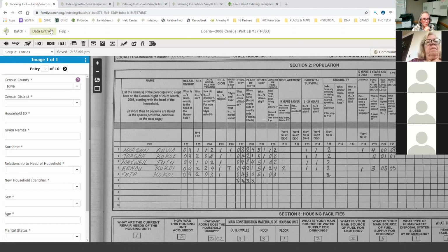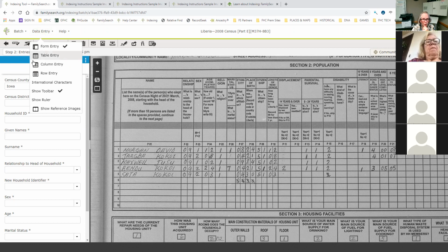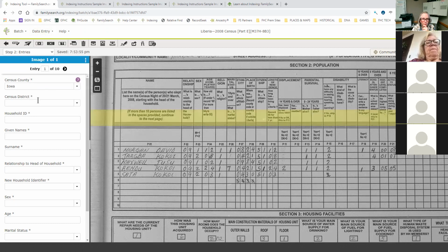And then the last thing that's there is another very helpful thing called the ruler. The ruler brings up this shaded line. And so when you're doing a register, it's very helpful so that you know where you are, and you can just kind of bring down the ruler as you go through and finish each entry.